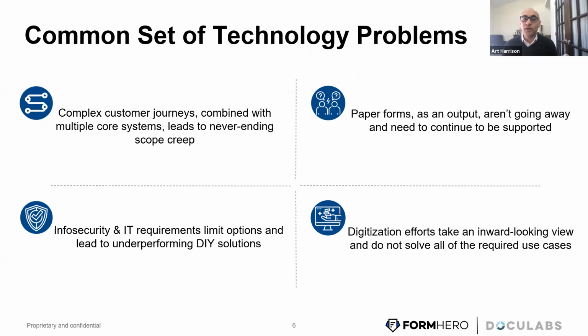And the final thing that we always say to people, and I'm sure it's part of the same conversations you have, is that if you look too much from the inside out, you may attempt to solve it, but you're often not going to solve it from the customer's perspective or the user's perspective. And thinking and shaping your mindset in the right way is really important. Next slide, please.